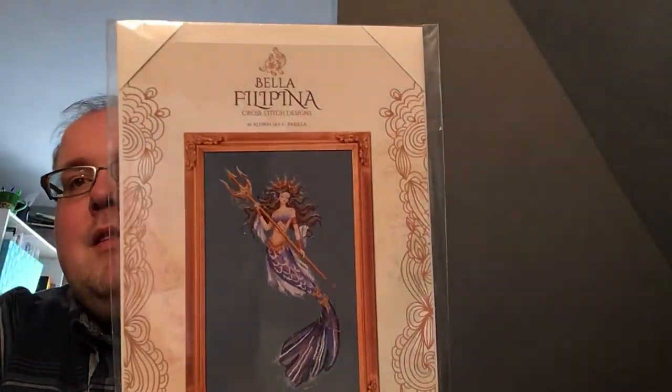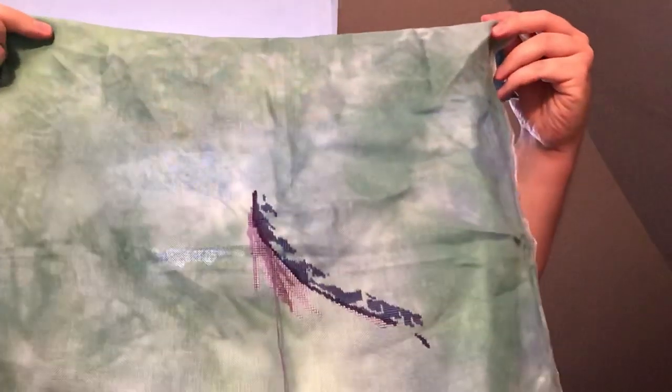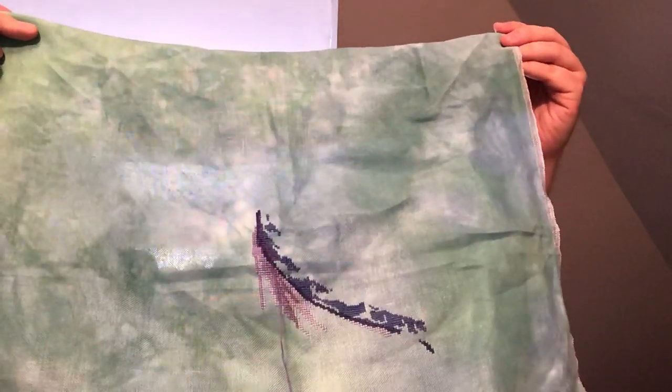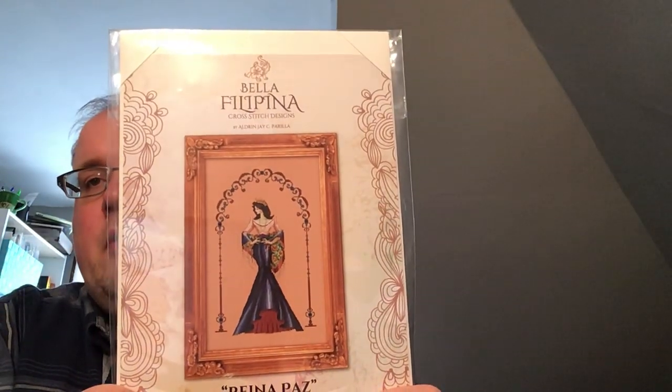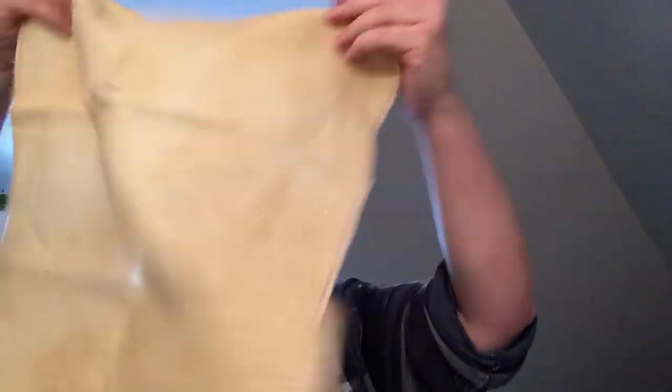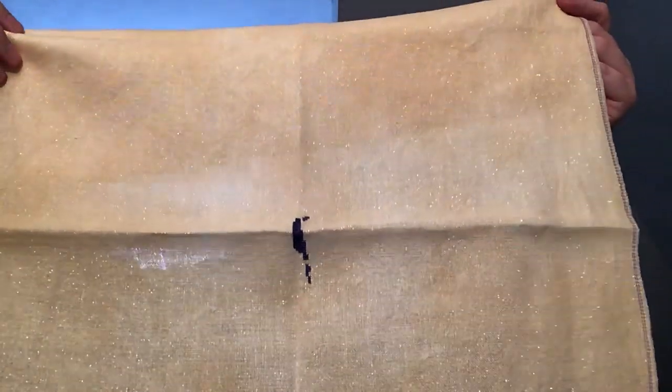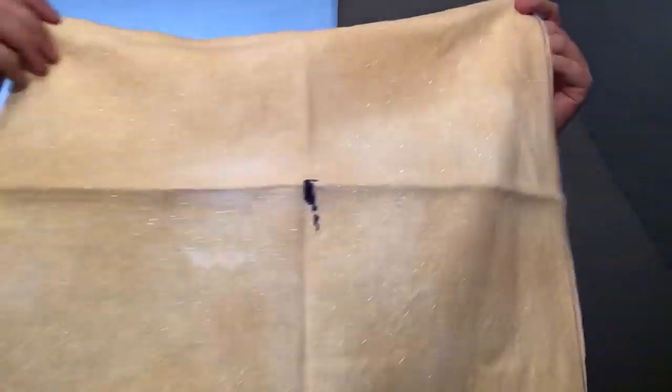This is Heiress of Atlantis by Bella Filipina. This is Atlantis regular Belfast from Under the Sea Fabrics. This is Raina Paz from Bella Filipina. And she was also a December 2019 start. Just a little bit of navy blue there. This is Buttercup Opal Belfast from Under the Sea Fabrics.